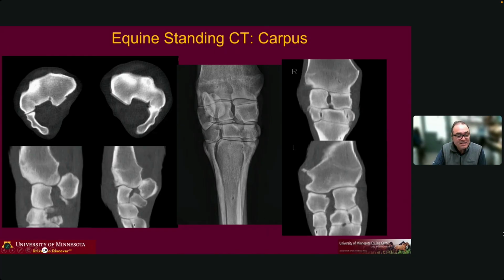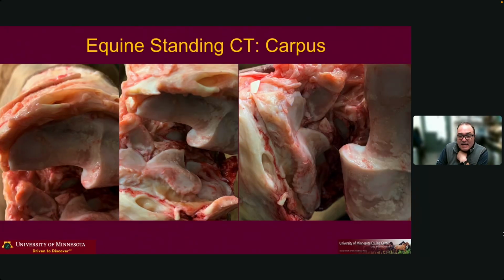And something that's pretty striking is when you look back at the x-rays, you just don't have any hint of this. So this is the importance of the CT, providing quite a bit of information when the x-rays are not able to do it. And in this case, once we opened the joint, you can see the large amount of cartilage damage on this radiocarpal joint that just had a very poor prognosis. There wasn't much that we were able to do.